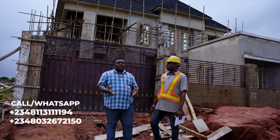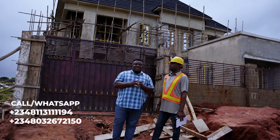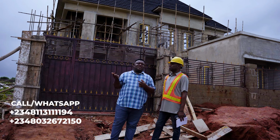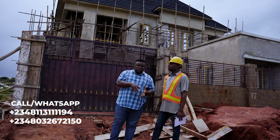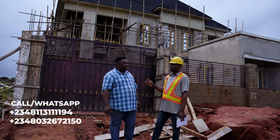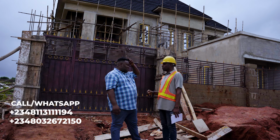This is when you hire the kind of engineers that know what they are doing. It's not just because they know how to build, it's experience, to find a way to avoid issues before they come, to handle issues before they escalate in the future. Let me tell you two things before we close out. Number one is, before I start a project anywhere, we have to have a borehole.